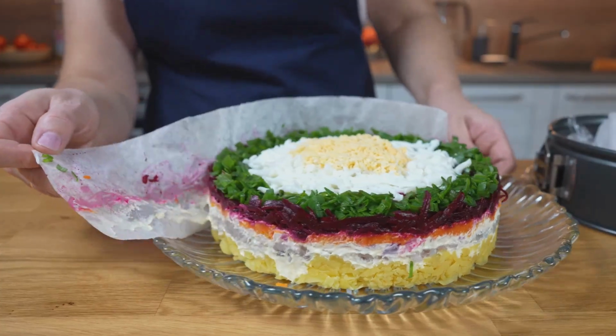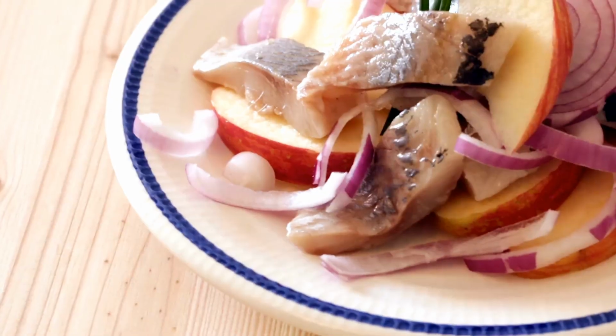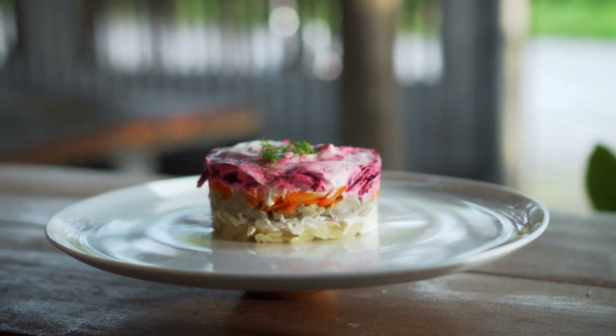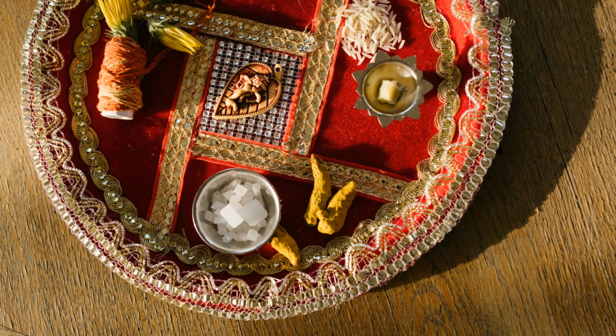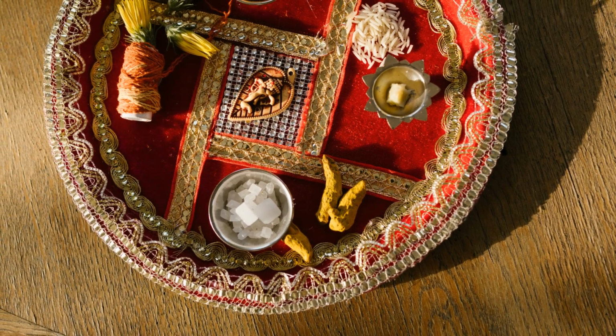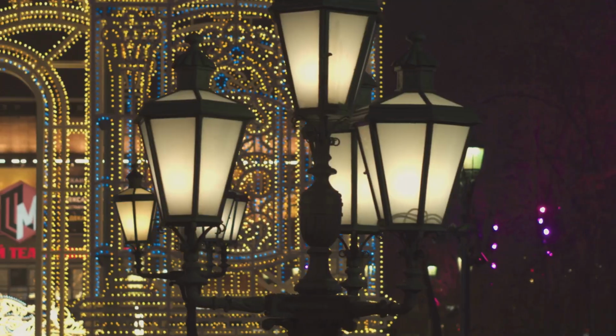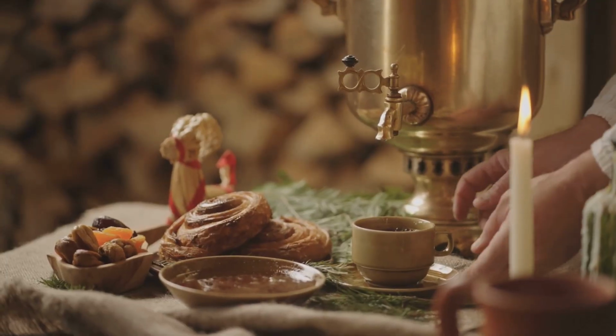Dressed herring is a famous Eastern European salad, also known as herring under a fur coat. Its poetic name perfectly describes its appearance. Colorful layers stacked like a festive centerpiece. This dish is a staple at celebrations, especially in Russia and former Soviet republics.